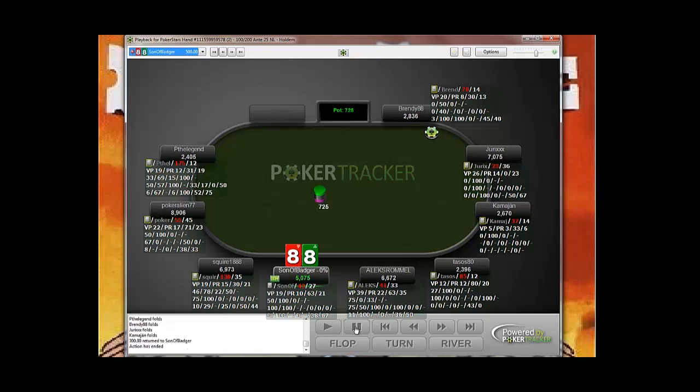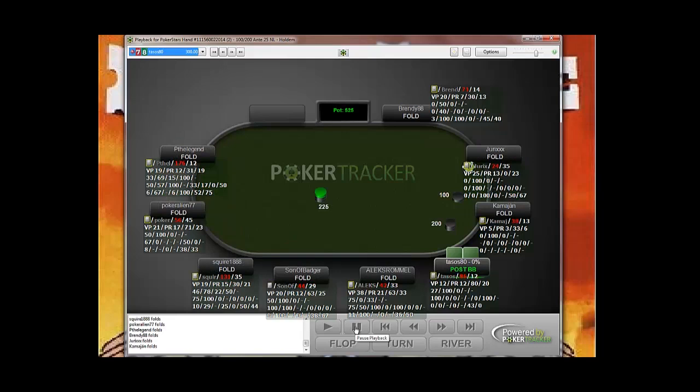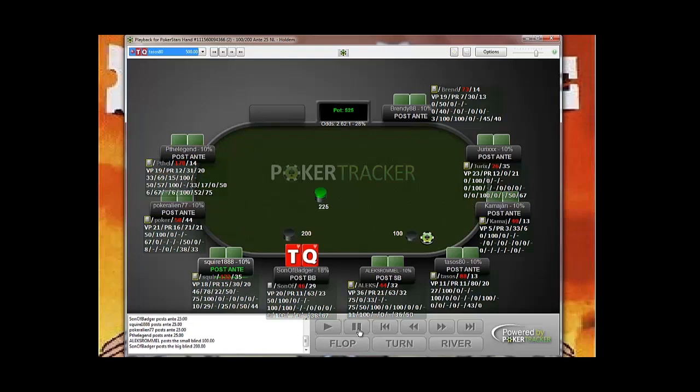You might do that with certain range of hands. You might find a nice argument if you're against some fairly nitty players or fairly straightforward players to do that with some certain hands. But maybe with king queen off or something, but certainly not with a hand as strong as pocket eights.